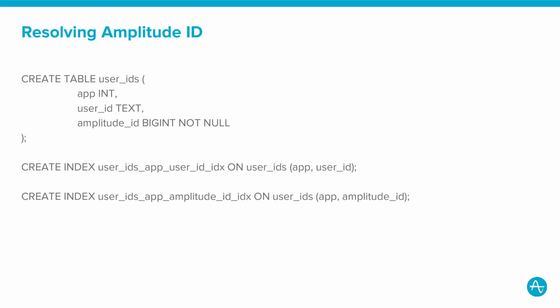The user IDs table. So again, when we see a user ID, that is the first thing that we use, and so this app user ID index is the first order index within the resolution process. If an entry exists for that user ID already, the whole resolution process stops, and we're like, this is the Amplitude ID. There's no reason for us to continue trying to figure out if there's any weird device correlations between people. This is definitely that person.